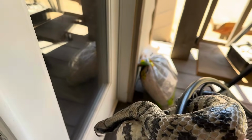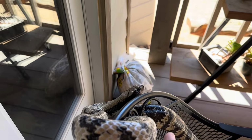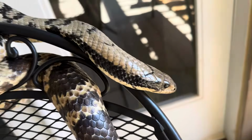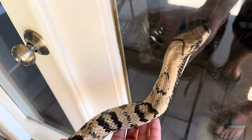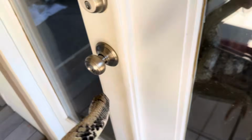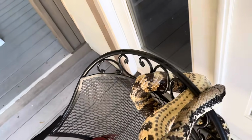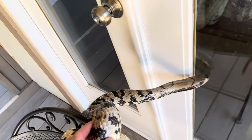Just the way that they hood up and the way they have that raccoon mask, that bandit look on their face, especially when she flares up and hoods out. Let's see if I can get her to do it. Anyways, when she hoods up and flares out that black stripe down the side of her face, man, what a gorgeous snake. Very intimidating, so it's a cool snake to show off to your friends.